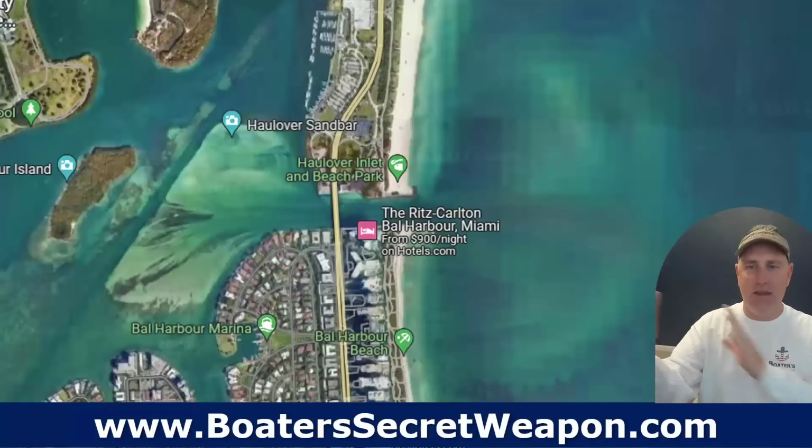And also, if you're going through an inlet and it's rough, kids should be in their life jackets no matter what. But maybe for that inlet, everybody should have their life jackets on, because it is probably the most dangerous 5 minutes of your boating time, getting through that inlet, okay? So we didn't talk about coming back into the inlet. We'll do that in another video.